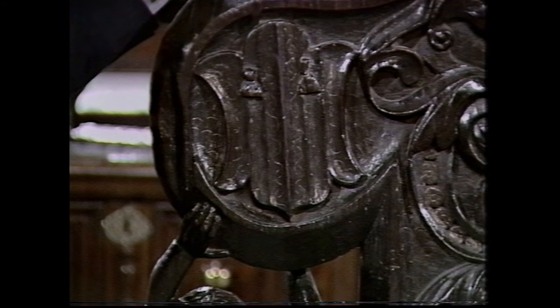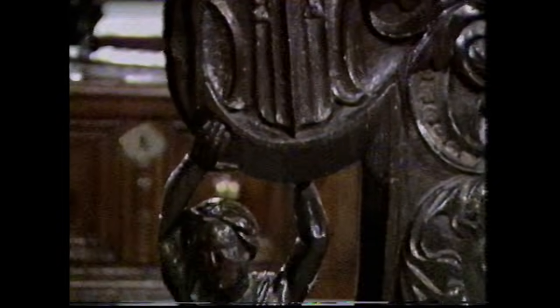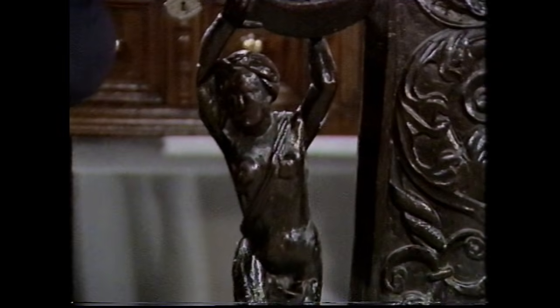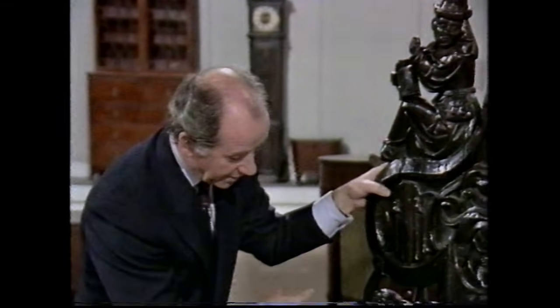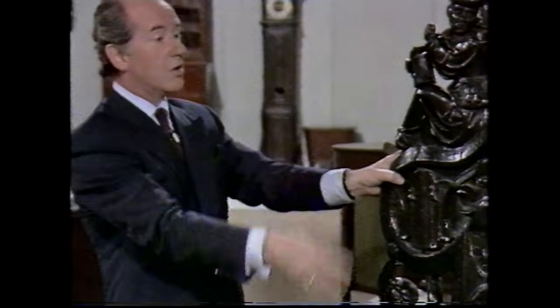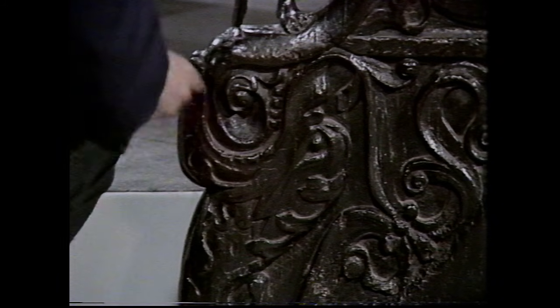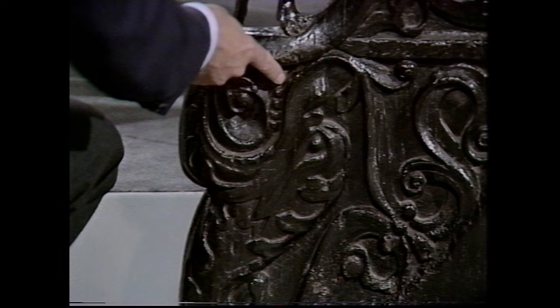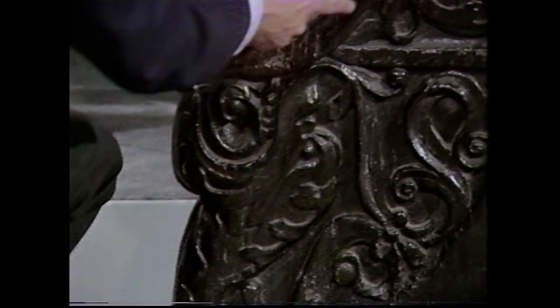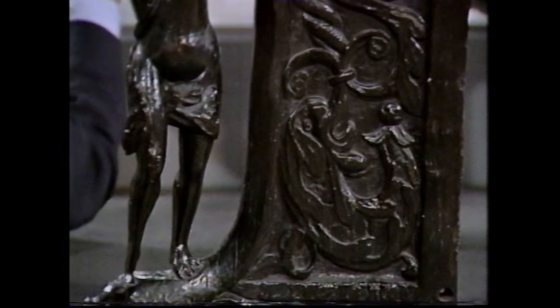You've got a shield here, which gives us little information at all, and then you've got the semi-draped lady supporting this shield, again typical of that part of Europe and of this period. But the best thing of all are these serpents. When you look at it, it looks just like scrolls, doesn't it? But when you look closely, this is actually a rather nasty serpent down here. He's with his mouth open, throwing out beads and more scrolls, which lead up. And then the next one, from his mouth comes a torch.